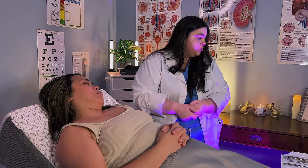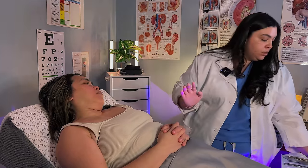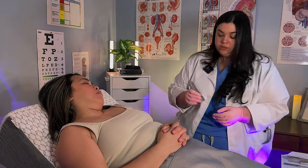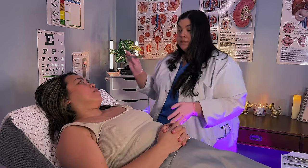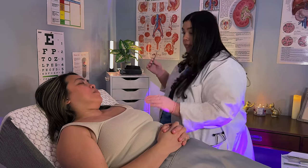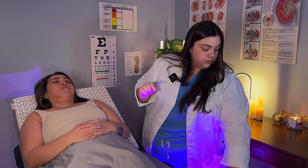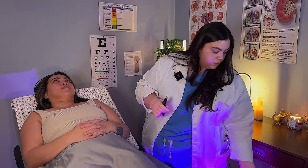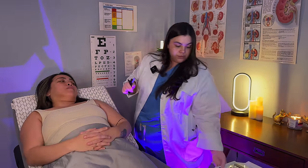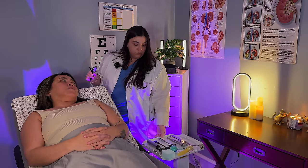I'm going to start as usual, just going over kind of a visual inspection. So I'll go ahead and start with my light here. Using a little bit of a different light today, a little bit dimmer, because you did say you were having a headache today, so I don't want to kind of overstimulate you, okay? So I'm going to start the scalp. And just move my card a little bit closer here so I'm not reaching for my tools.